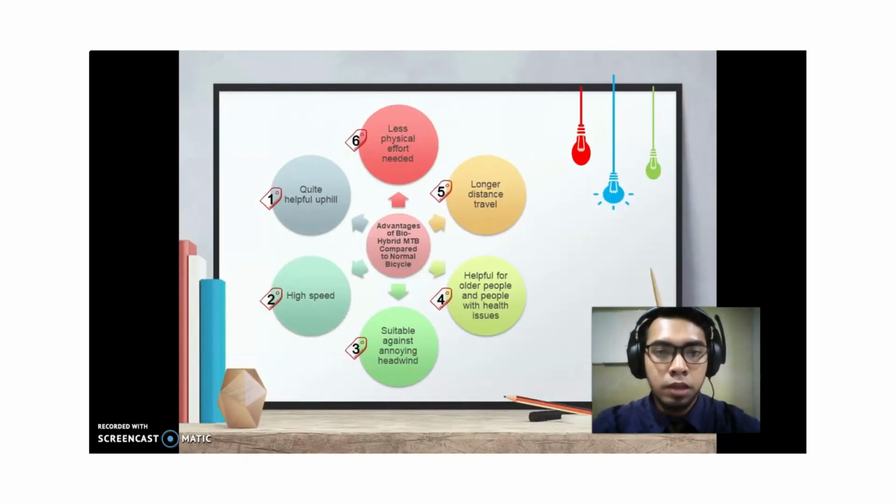Next is advantages of biohybrid mountain bike compared to normal bicycle. Firstly, quite helpful uphill. Next is high speed. Other than that, suitable against annoying headwind. Helpful for older people and people with health issues. Next is longer distance travel, and lastly, less physical effort needed.